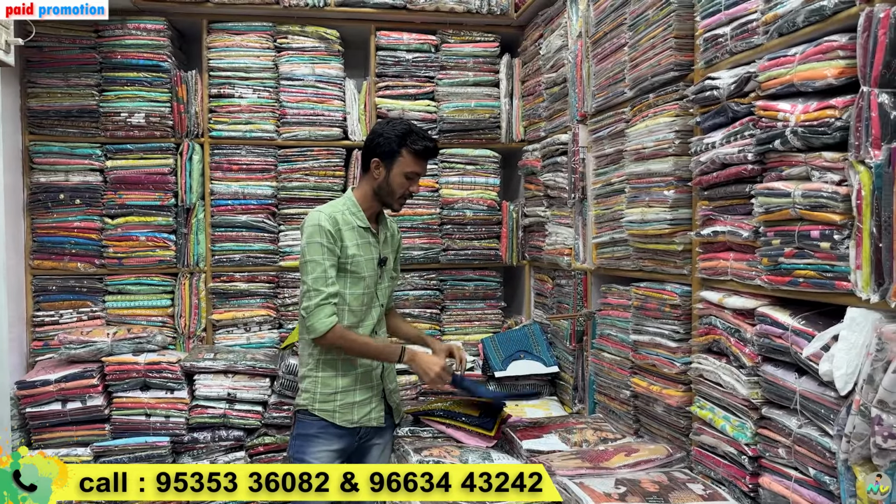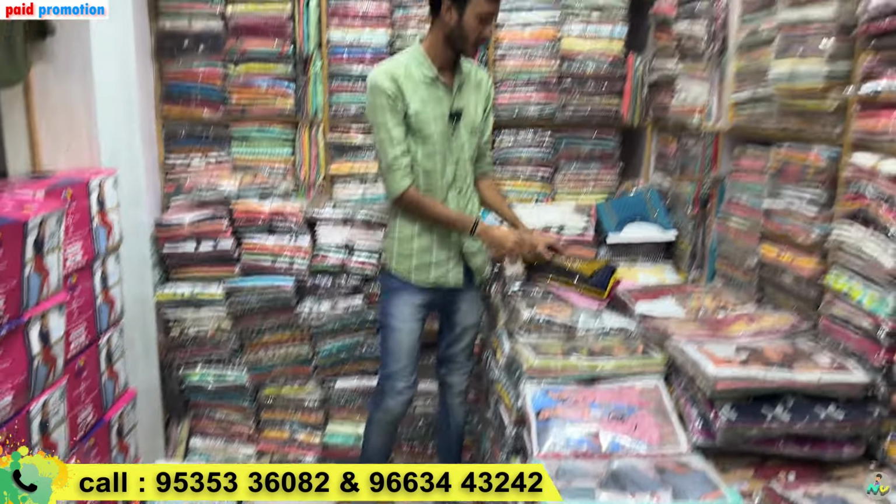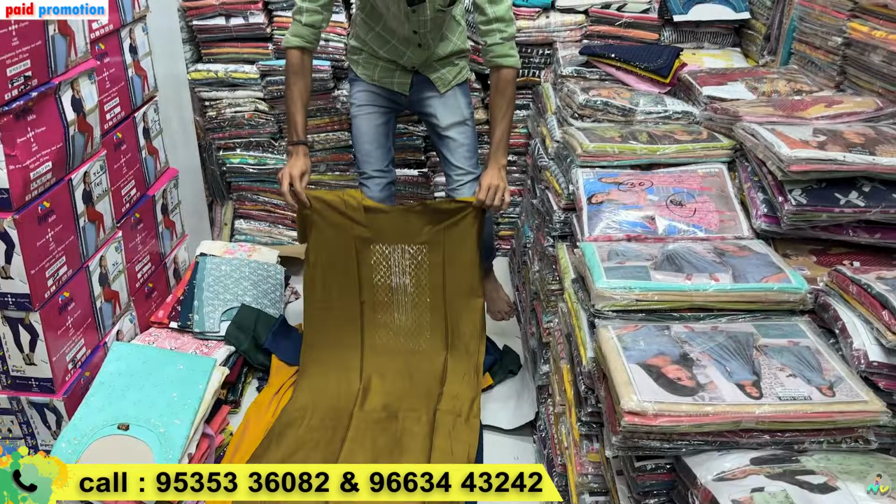Okay. Pattern 100 pattern available. Okay, 110 then? 110. Okay, all of them 110 rupees. The XL, double XL, XL, double XL, all sizes available. Okay, 110 rupees. Look, the super fabric.